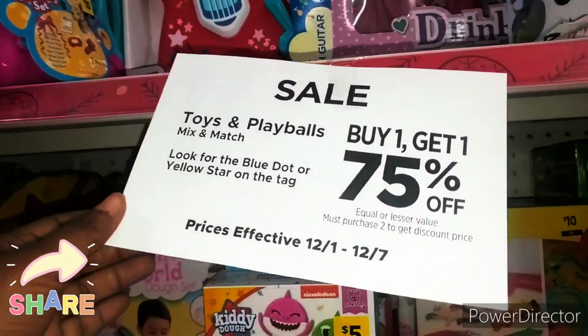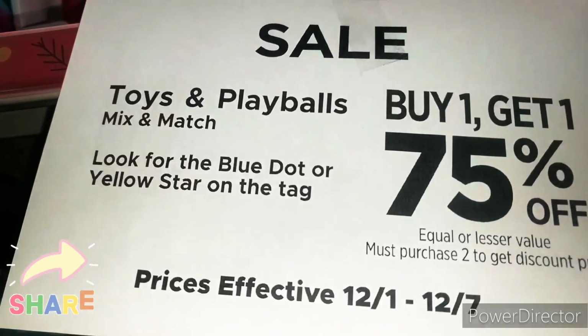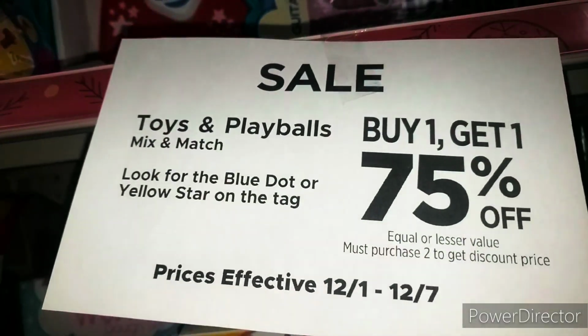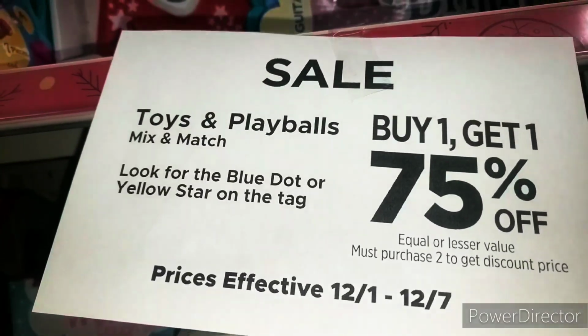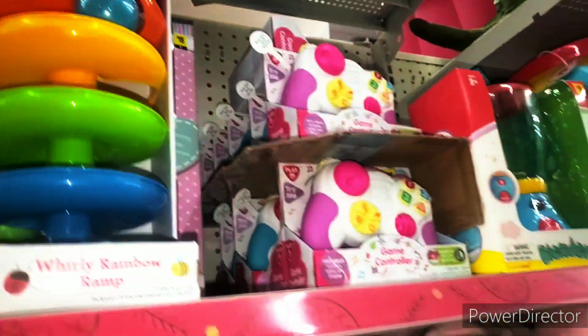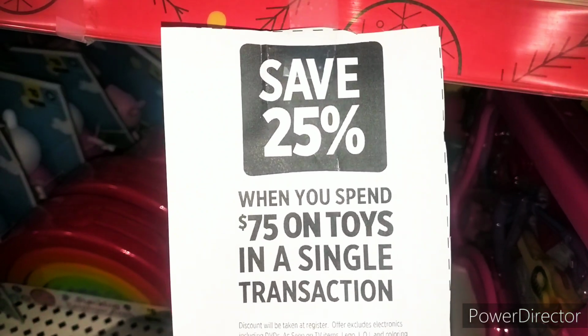Alright guys, I wanted to show you this. We have a sale going on right now. Buy one, get one 75% off on the toys, mix and match. And this sale ends on 12/7. Okay, the blue dot and the yellow dot star tag. So be on the lookout for that, guys. Here you go, what my toy aisle looks like. And do not forget, if you spend $75, you'll get additional 25% off.